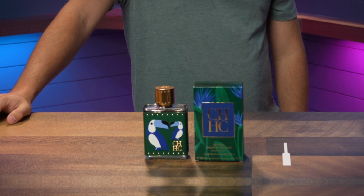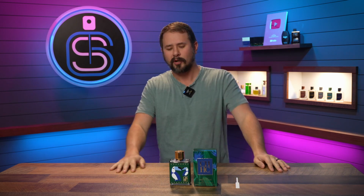I know it's one that most people probably would say leans daytime use, but because of that sweetness that carries through the whole thing, I think you could pull that off, summertime in the evenings really easily. Now, I've not had this for all that long, so these are really just first impressions.